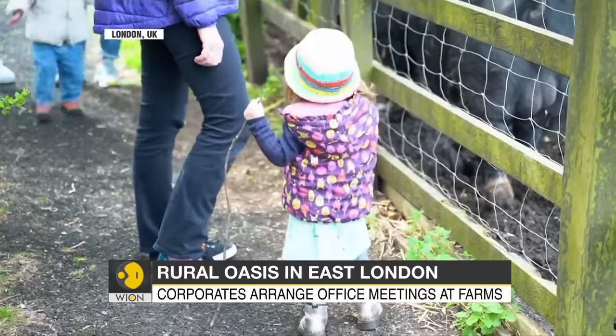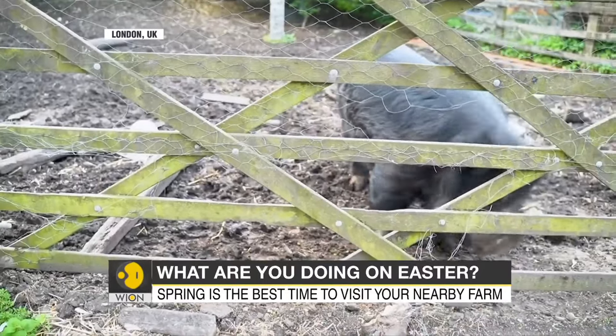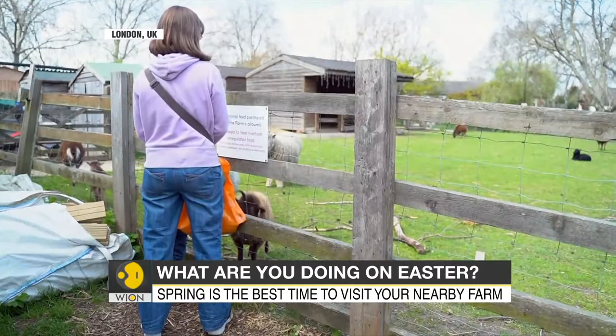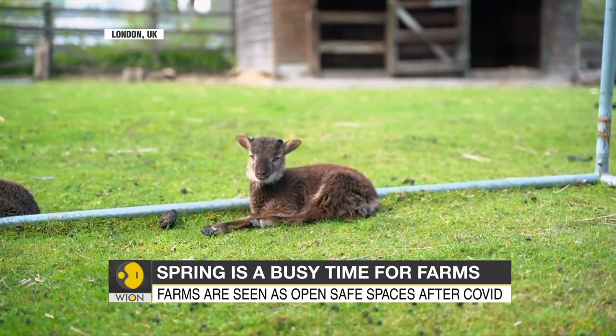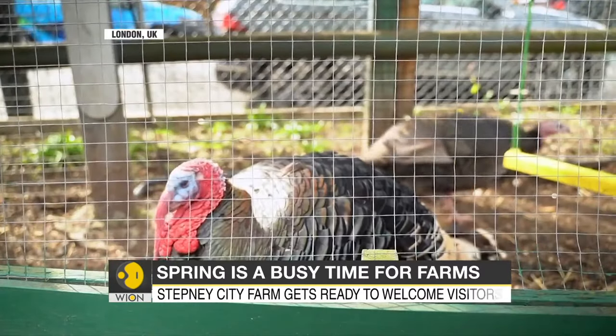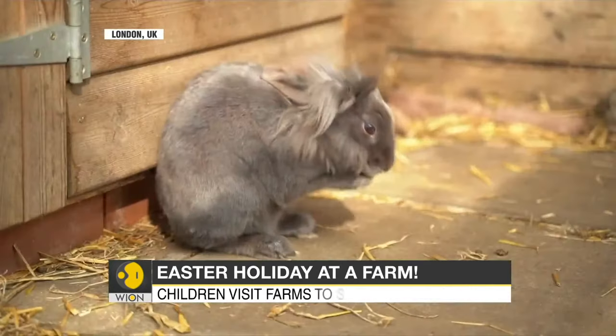After having been cooped up in their homes due to COVID, it is in farms like these that a lot of corporate workers are meeting their colleagues for the first time. So if you're sitting at home and wondering how best to spend your Easter holiday, a visit to your nearby farm could just be the thing to enjoy the festive mood.